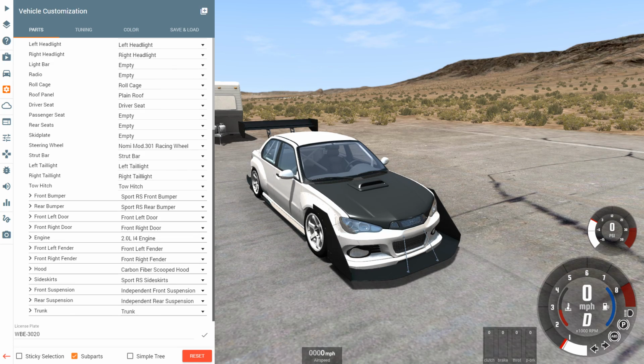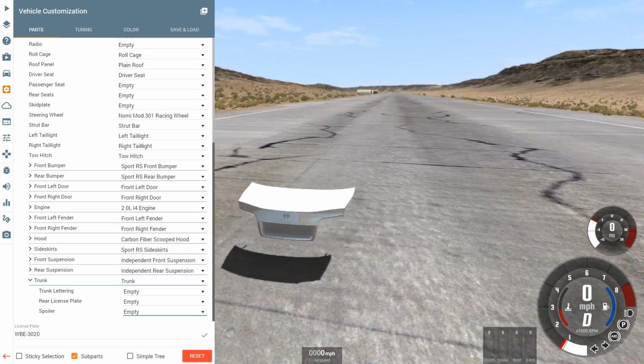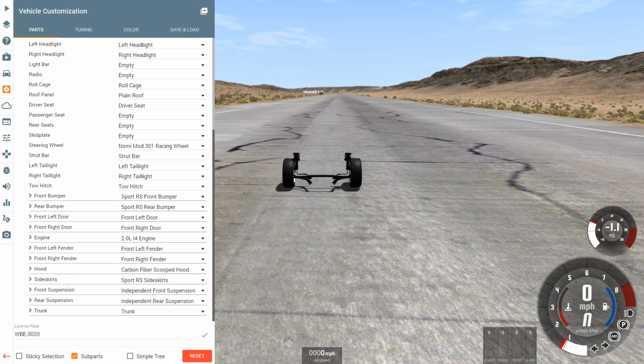Sorry, I don't even know where I'm looking in this area. What are we looking for? Would it be under trunk? Okay, so a GTX wing. Get rid of the wing. So we're going to have no rear wing. That'd probably be the biggest aero part, I guess. I don't know if we can remove the diffuser.